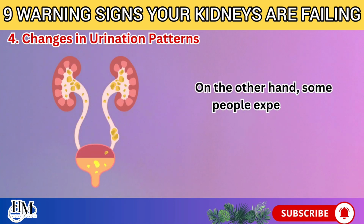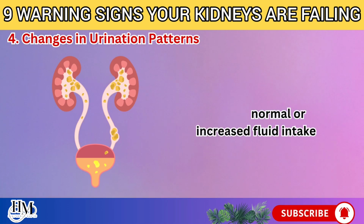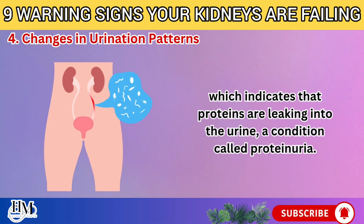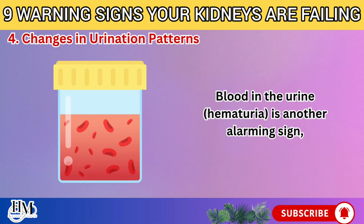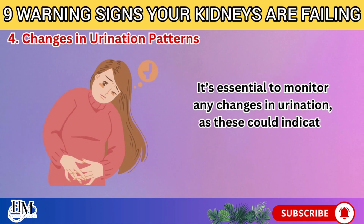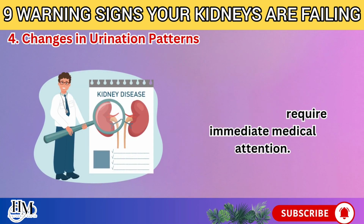On the other hand, some people experience reduced urine output, where the kidneys aren't producing enough urine, despite normal or increased fluid intake. Your urine may also change in appearance, becoming darker or foamy, which indicates that proteins are leaking into the urine, a condition called proteinuria. Blood in the urine, hematuria, is another alarming sign, which could point to damaged kidney filters. It's essential to monitor any changes in urination, as these could indicate declining kidney function, infections, or other underlying health conditions that require immediate medical attention.